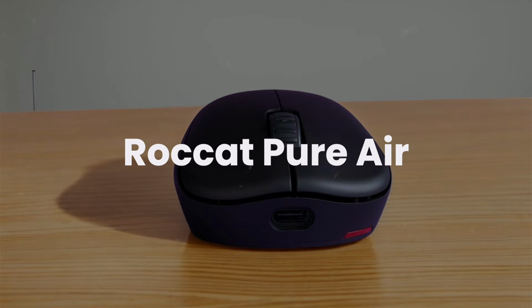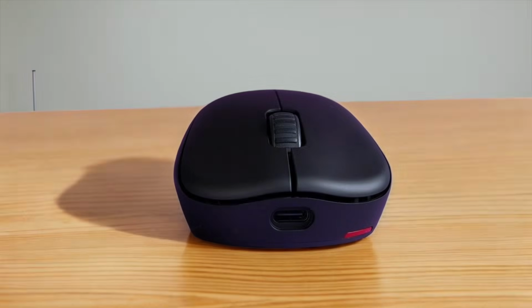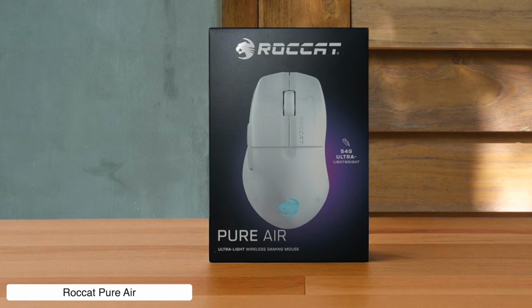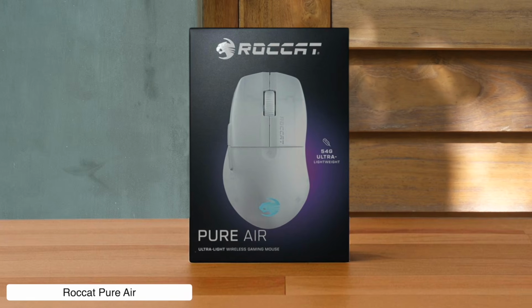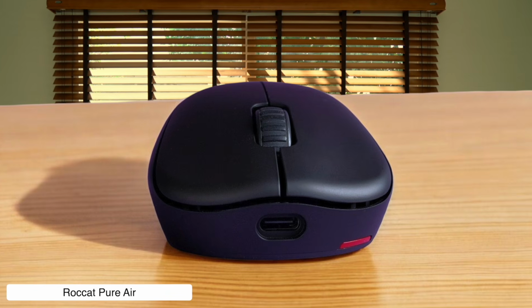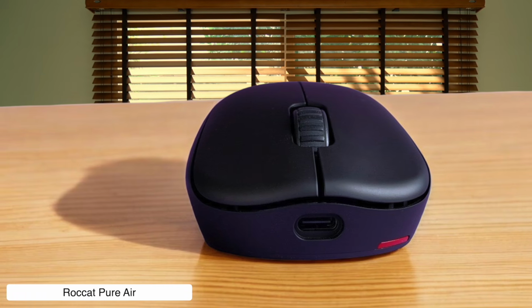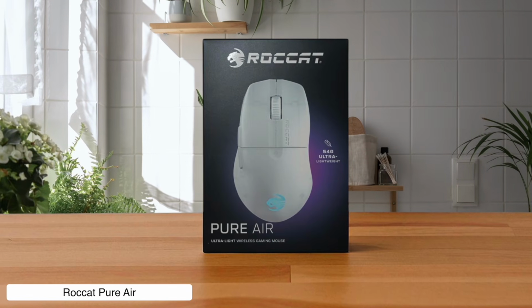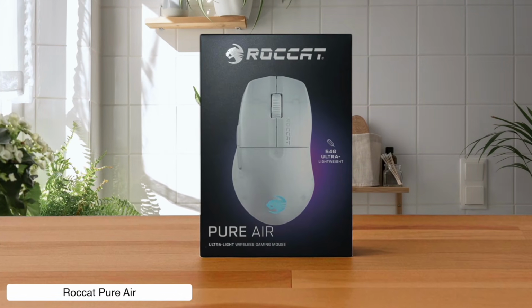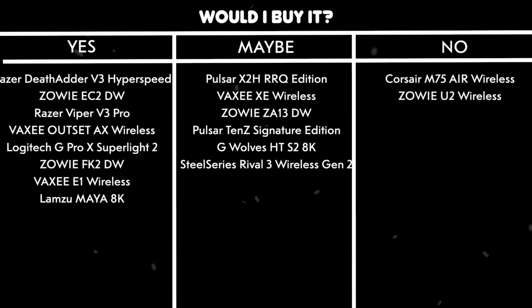Roccat Pure Air. This 54-gram wireless wonder rocks Kailh optical switches that feel snappier than my comebacks, and the build quality is so solid it won't creak even when you're rage gripping it during those inevitable Counter-Strike tilts. The shape is basically a wireless Roccat Kone Pure Ultra that went on a diet, which sounds great until you realize it might not fit your hand like your favorite gaming chair fits your ass. Would I buy it? Yes, because those Kailh optical switches are better than most mechanical switches, and anything that can survive my rage-induced death grips deserves respect.